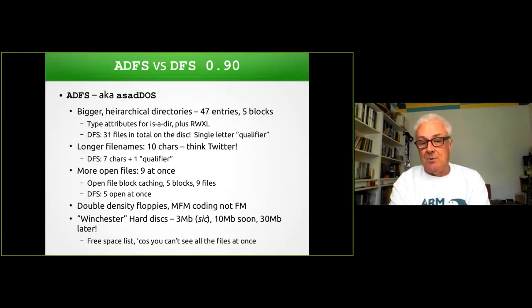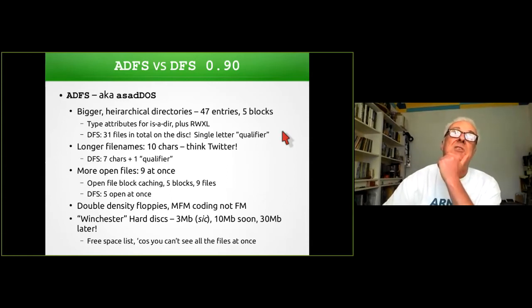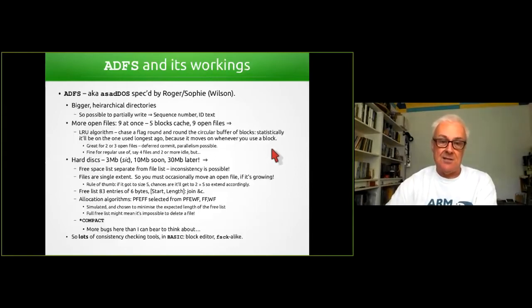It wanted to support double density floppies and hard disks. Now, as a consequence of having hard disks there, you could have lots and lots of directories. Clearly, you can't see all the files at once on the disk, so you had to have a separate free space list to be able to manage that sort of stuff. And obviously, if you've got the same information expressed in 2 places, there are opportunities for it to be inconsistent. So getting all that stuff right was a thing in itself.